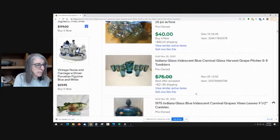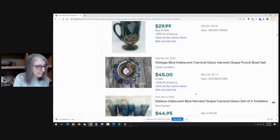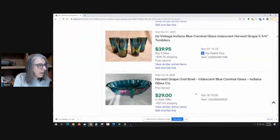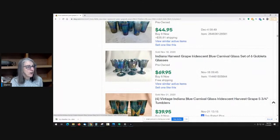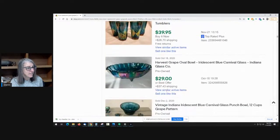Got to get past the Indiana glass. Whoa, lots of Indiana glass. I had no idea the Indiana harvest grape was making a comeback. Look at that. That's fairly easy to find in antique malls, estate sales and the like.